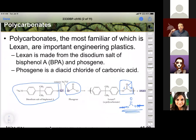Now you may have heard of polycarbonate if you wear glasses. The polycarbonate lenses are the ones that are lighter. Also, all of your safety glasses that say Z87 are polycarbonate because they are impact resistant, crystal clear, and are chemically resistant. So polycarbonates are used extensively for transparent plastic windows, safety glasses, and eyeglasses.